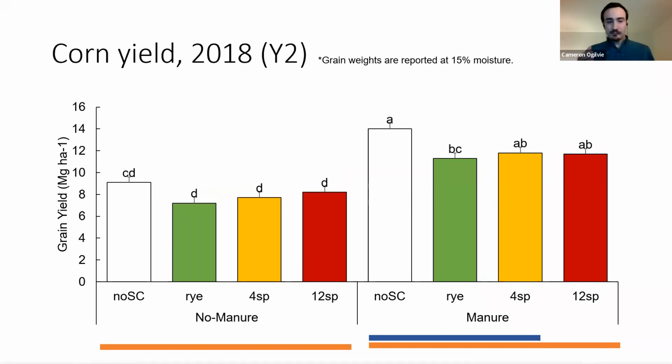Year two, same kind of thing. Where no manure was applied, there were no differences in corn yield after those cover crops. But when manure was applied, we started to see reductions again in yield. We definitely saw a reduction in corn yield following rye compared to no cover crop. But then we also started to see some reductions in that 4 species and that 12 species, so they weren't different in their yields from corn following rye. Maybe you could say they're a little bit intermediate. So we're seeing some reduction there.